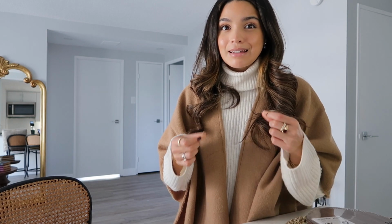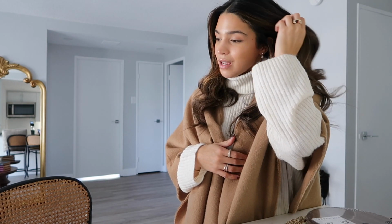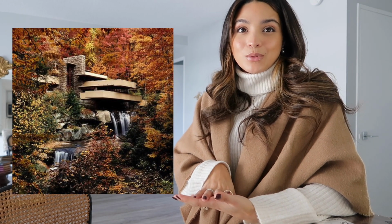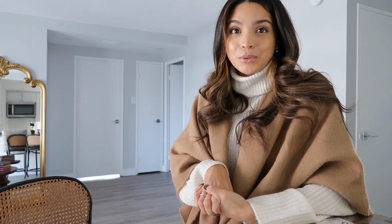Frank Lloyd Wright style. And if any of you know who Frank Lloyd Wright is, he's a super, super famous architect. I know of him because of my mom. My mom was an architect in Venezuela, and she studied him when she was in university. I actually had the opportunity with mom and dad to go visit Fallingwater, which is one of his homes. And his architecture is truly so, so beautiful.